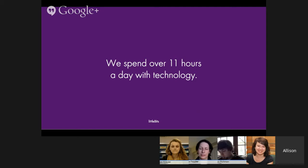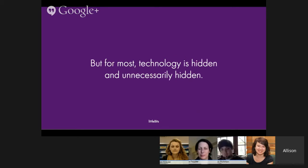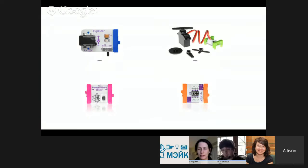Currently, we spend about 11 hours a day with technology, give or take. And for most, the technology underneath the surface is hidden, and unnecessarily so. So littleBits helps to expose those inner workings and help us better understand those devices that we use.